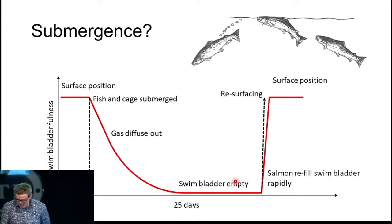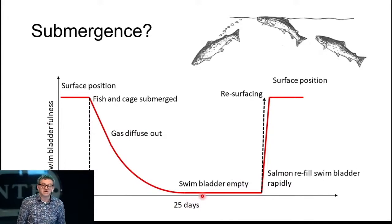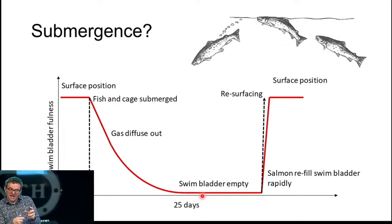If you don't have a surface, as illustrated here, the swim bladder fullness will go down. After 3 weeks, it's empty because it's leaking. And it's not a cod who can produce air to put into the swim bladder. It's the salmon. They have to have a surface.